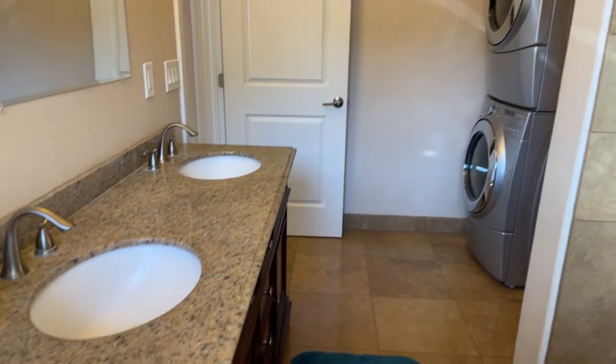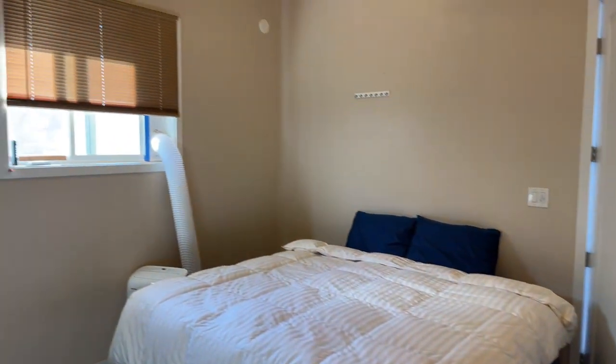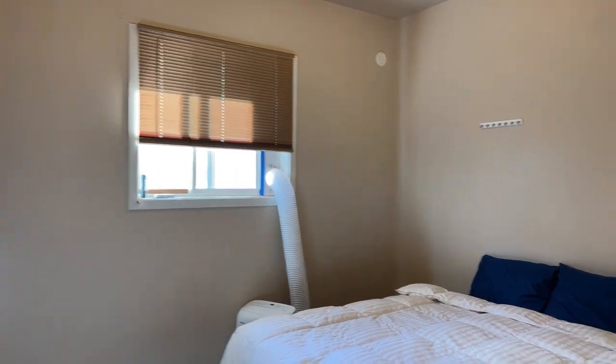Again, if you want to see all the gory details on this one, I have a website set up, MauiOceanViewHome.com. That's MauiOceanViewHome.com. Those windows are about to sparkle and shine. I can't wait.